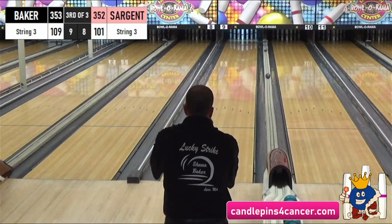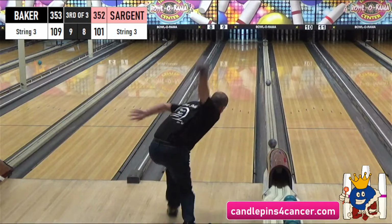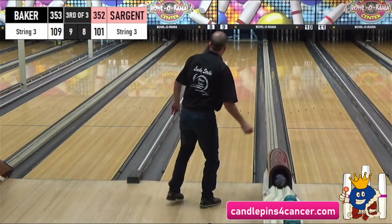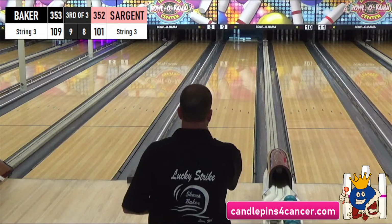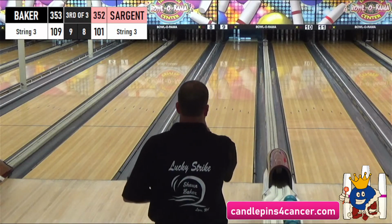Box to box, Shawn's down 7, but now he's open in the 9th box. He needs a mark here in the 10th, and it's not going to be easy. Oh, he got the break. Huge break there, big difference there. That's step 1, the 2 and the 4. Needs to convert to have any chance in the match.